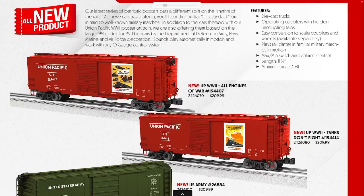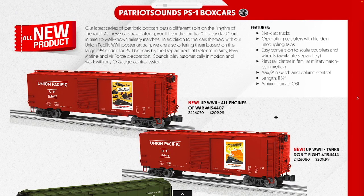For a second, I thought these were... Let's see. Ah, yes. They are Sounds... Patriot, it sounds PS1 boxcars. Okay, that explains the $210 price tag. These are Rail Sounds boxcars with Patriot-esque sounds. That explains their huge price tag.